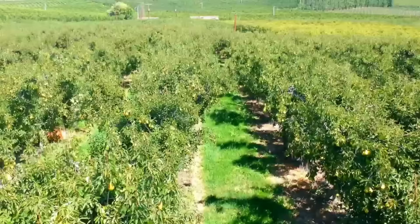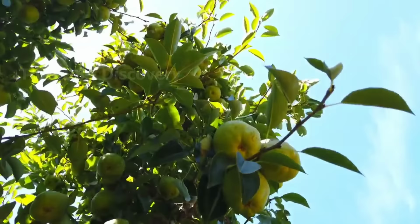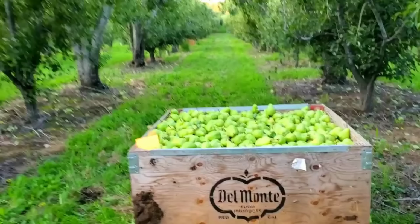Later in the video, we will go to pear farms in Washington to see how millions of pears here are picked. When picking pears and filling them up in this bin, each worker will receive about $23 in wages.